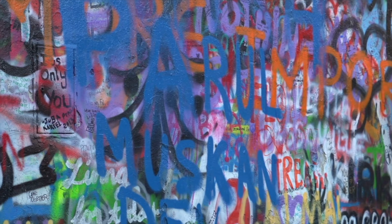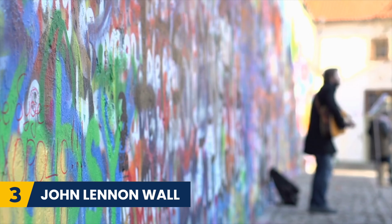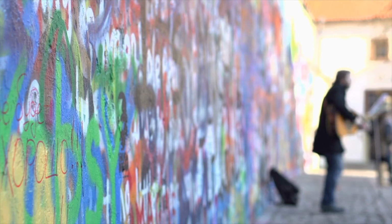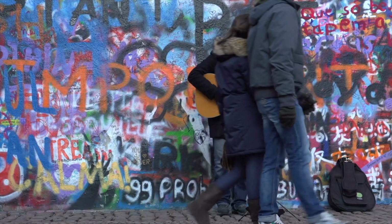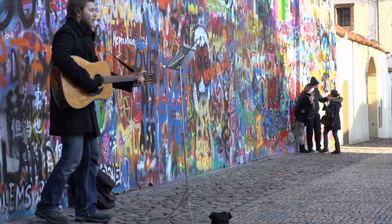The next thing you have to do whilst we're in Prague is visit the John Lennon Wall. You can pass by this wall not far from Charles Bridge. Since the 1980s, this wall has been graffitied with lyrics from the Beatles songs. Many people wait in line just to get a picture in front of this popular wall, so make sure you head here early.